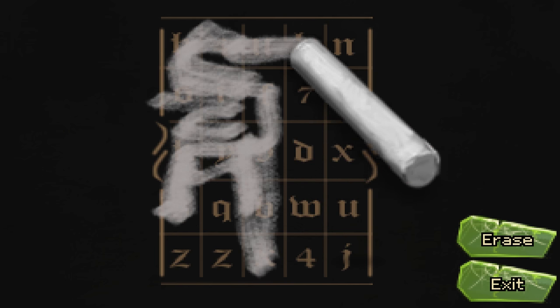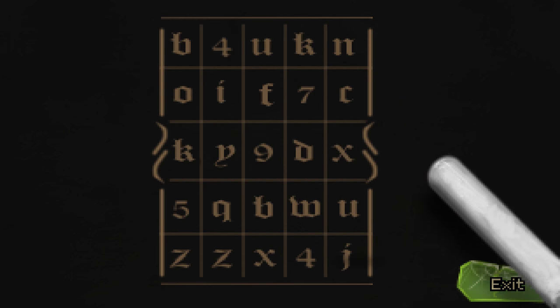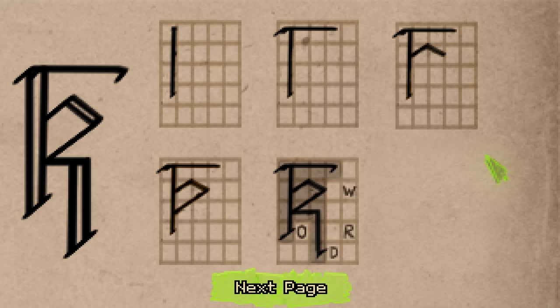Maybe we have to actually write the letter. How the hell do we write the letter? Okay, let's check to see how we write the letter with the book. Okay, calligraphy. All right, so I guess we start here. We go here.